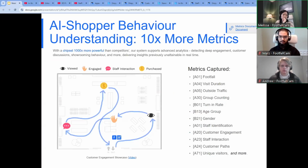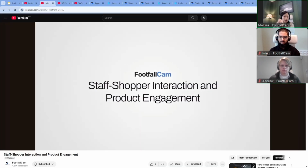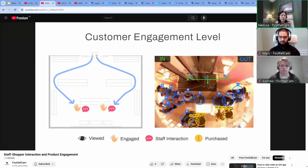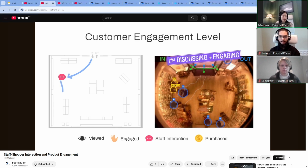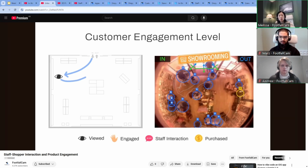So shopper behavior. What can we now do with shopper behavior? We now understand 10 more metrics because the chipset is very powerful now, so it can allow a very high level of AI analytic power. So we can understand the full path track. We can understand different behavior. So are they paying? Even without your integration with your sales, we can know how many people go to the checkout and if they're actually paying or if they're making an inquiry.